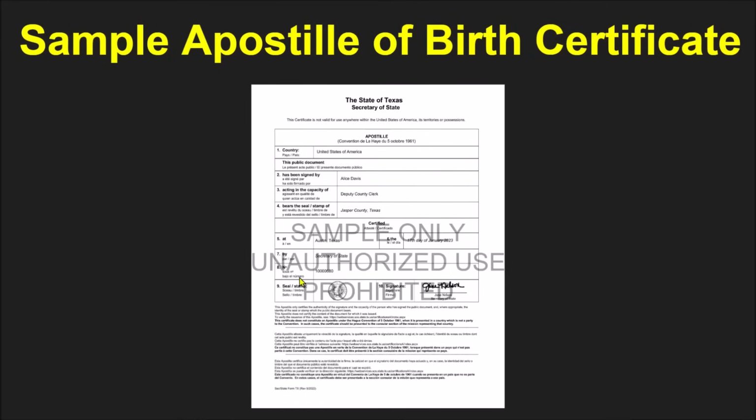So this is the sample apostille of the birth certificate. As you can see, this is a sample from the state of Texas. I'm assuming that the child was born in Texas. So you would be applying to the Texas authority to get the apostille, and the apostilles of different states also look similar to this. It is basically authorizing or authenticating the person who has signed the birth certificate document. So that is what apostille of the birth certificate document is.